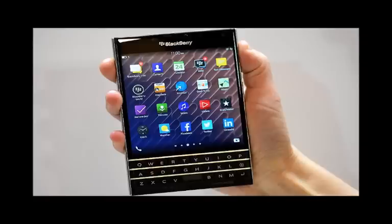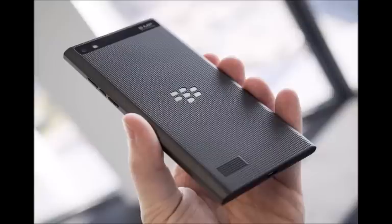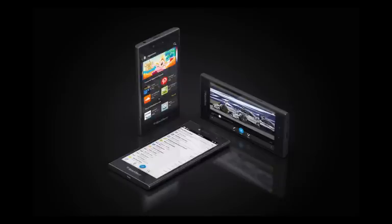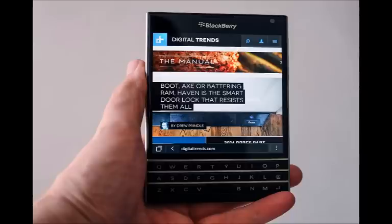Display. The Priv naturally hits big on the display, with a 5.4-inch AMOLED display with a super sharp 2560 x 1440 pixel resolution, 543 ppi. This is, naturally, a 16:9 display, and the only device that offers the same sort of format is the Leap, although this is smaller at 5 inches, and lower resolution at 1280 x 720 pixels, 294 ppi, so much softer.